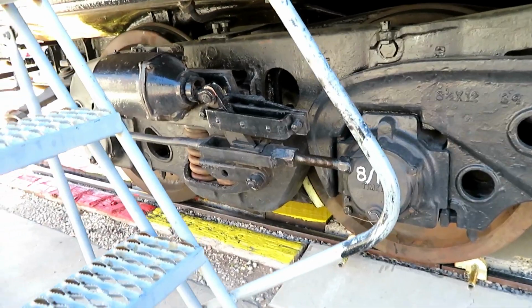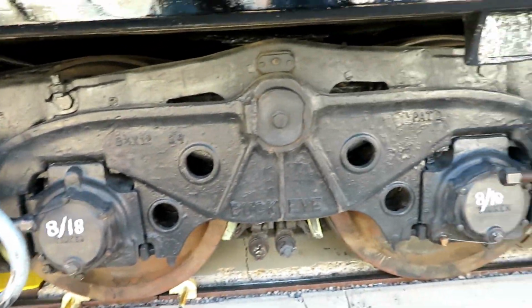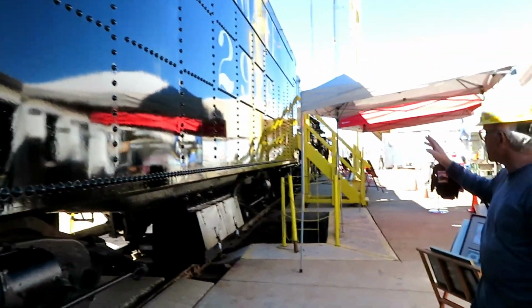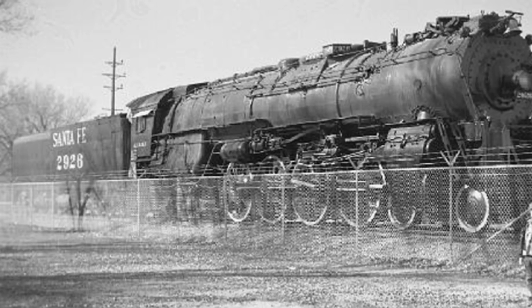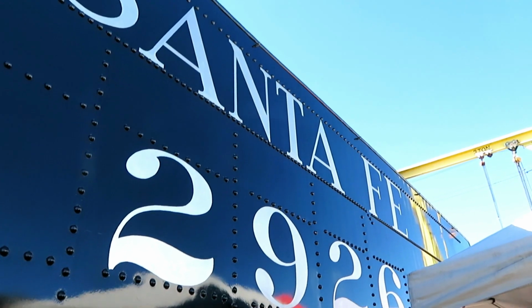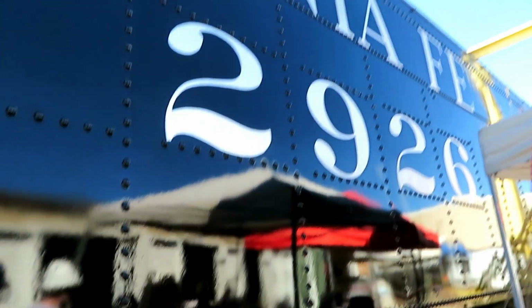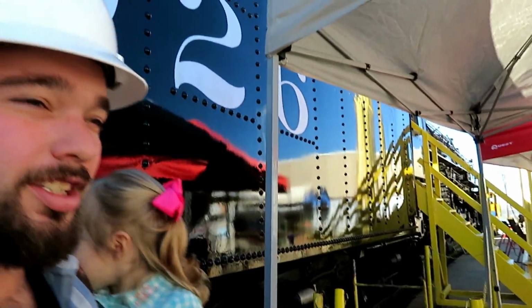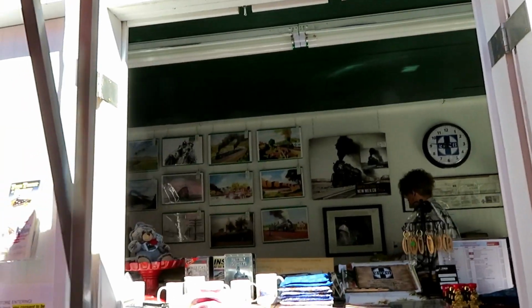So as we can see in this clip right here, it takes some pretty massive hardware to get this thing rolling down the track. Her last revenue run was on December 24th, 1953. Right here we're looking up the side of the tender with a fuel capacity of 7,000 US gallons of fuel oil and a water capacity of 24,500 gallons.